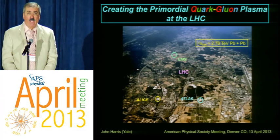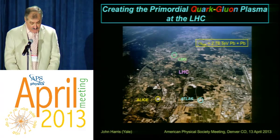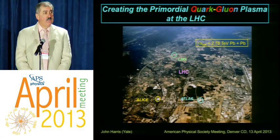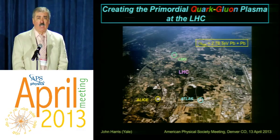Welcome. The APS gratefully acknowledges the generous support of the Kavli Foundation in underwriting this keynote session. In all its programs, the Kavli Foundation's hallmark is support for excellence in science. The APS is honored to have a partner of the Kavli Foundation to support this keynote plenary session, The Frontiers of Physics, From the Lab to the Cosmos.